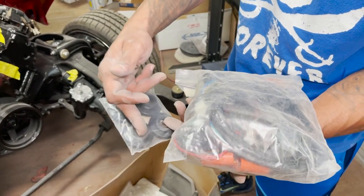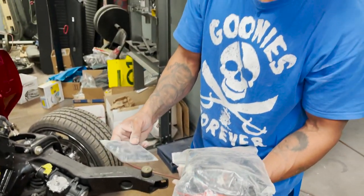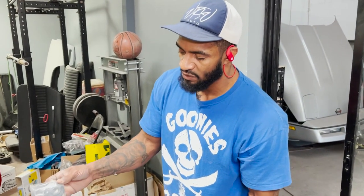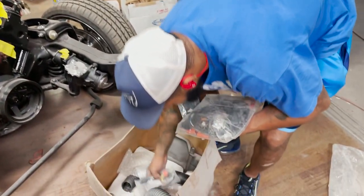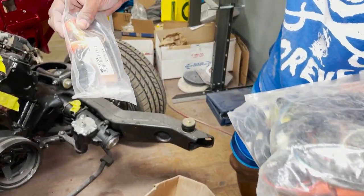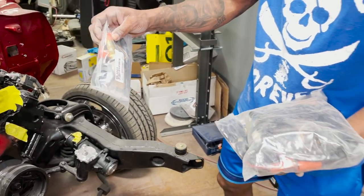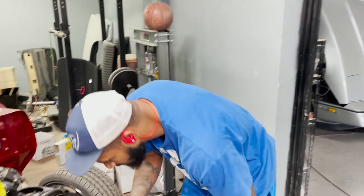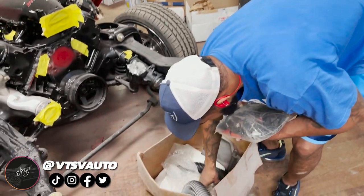Rubber grommets, this will be your heater hose. Always remember, on your heater you have two hoses, in and out, and on your AC you have two, in and out, one from the compressor, one from the condenser. All of this stuff will come with it. Your binary switch is what automatically turns your fans on when your AC kicks on. They have pretty much everything that goes with it.